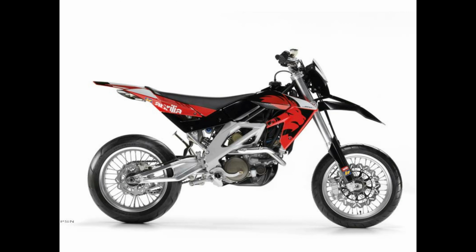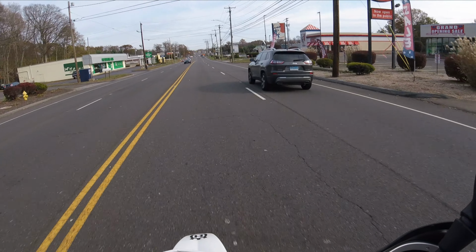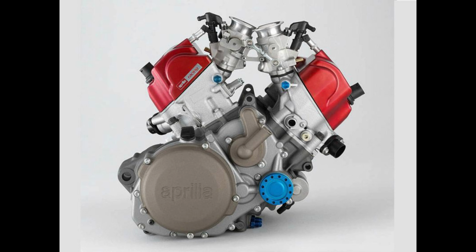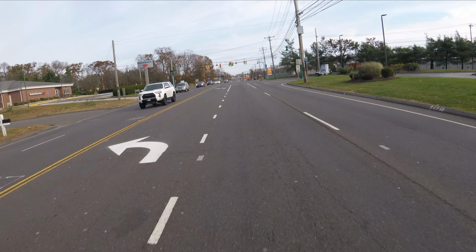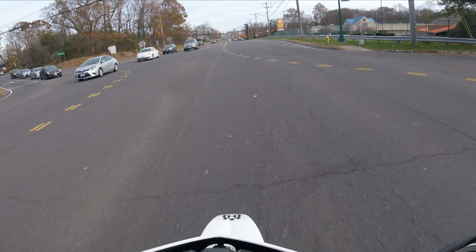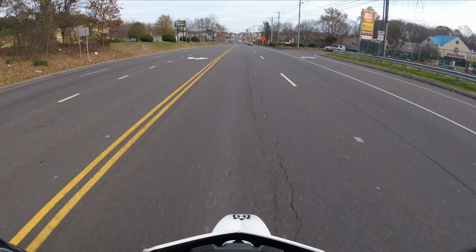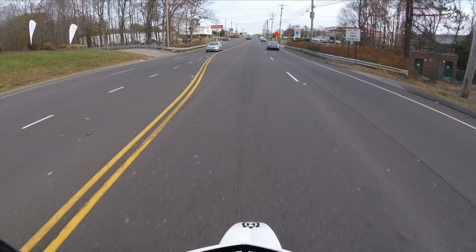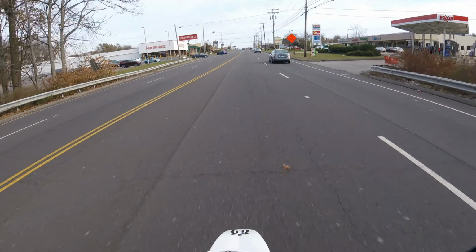Number two, the Aprilia SXV 550. This bike is insane. It's a 77 degree, I think, V-twin, 70 horsepower, and it is also light, a little bit heavier than the Husaberg. 118 kilograms or 260 pounds, I think. And the rear tire is a 180. That's what you find on 600 sport bikes. Super wide for a supermoto. Super wide.